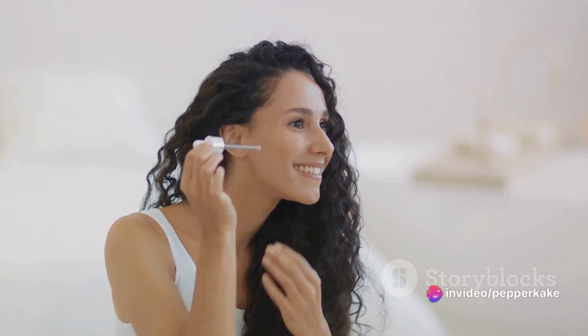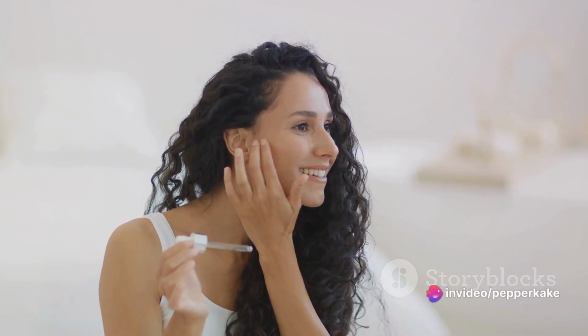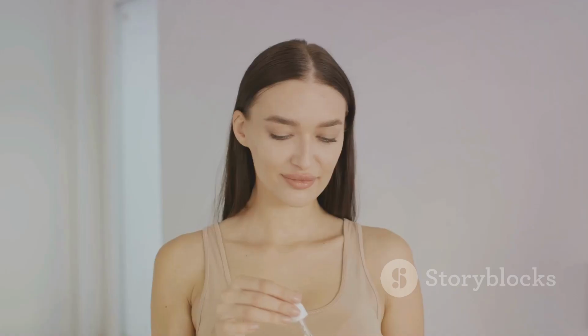But remember, consistency is key. Like any good habit, it takes time to see results. So stick with your routine and soon you'll see your skin transform. And that, my friends, is the secret to a healthy glow. It's not about covering up, but enhancing what you naturally have.